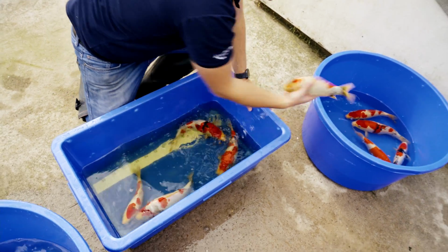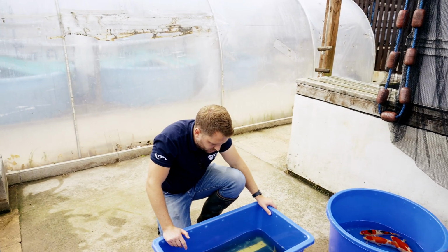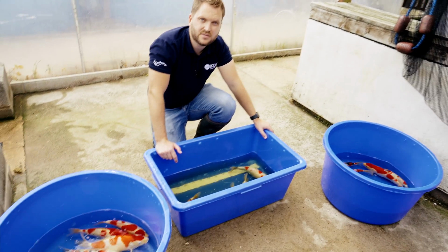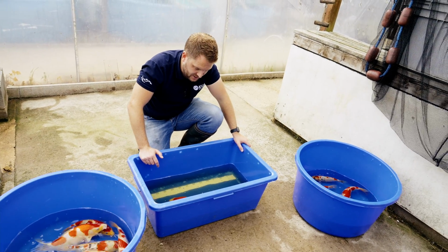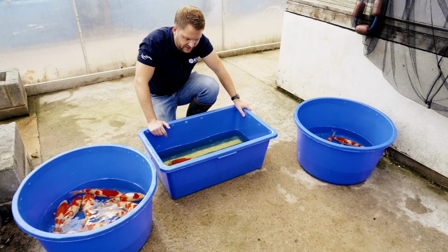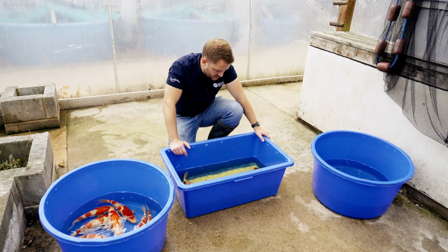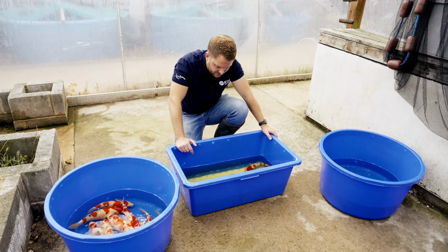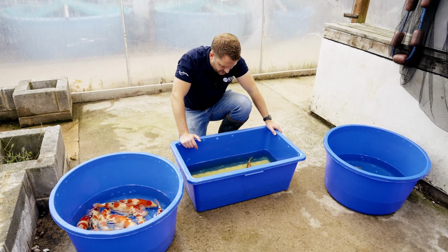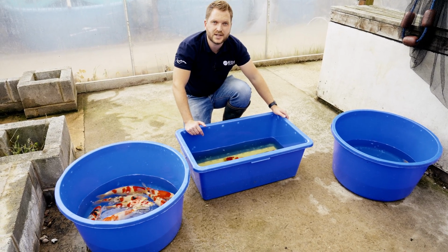What sort of size could a hobbyist expect these to grow to? Taniguchi fish are easily capable of growing way in excess of 80 centimetres, so that's what you get from the bloodline. Taniguchi is excellent with parent fish overall. I think the way he picks them, what he chooses and invests in, are excellent fish, so that passes down to the offspring, and it's all part of the value that's retained in the fish.